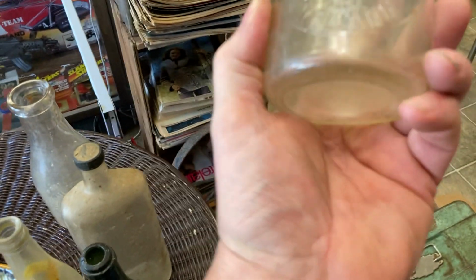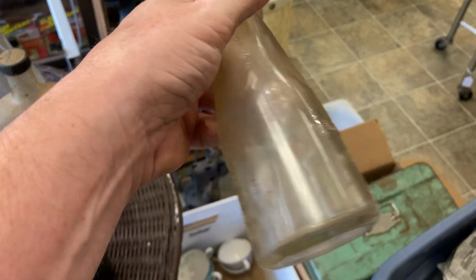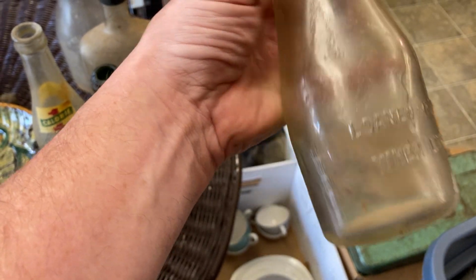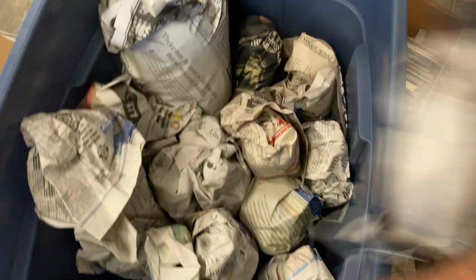There's another Martin Dairy. Oh, that's from Welland. That is really misshapen. That thing looks like it's been near a fire. Loaned and returned when empty. Yeah, that guy's seen some heat. It's got a little bit wobbly on there. I actually kind of like that.